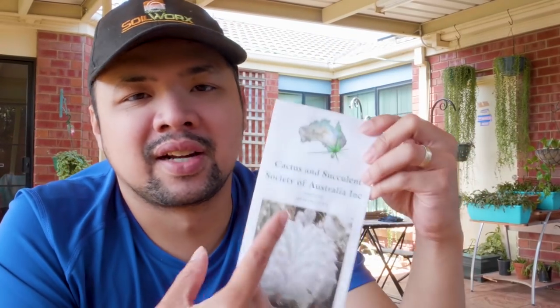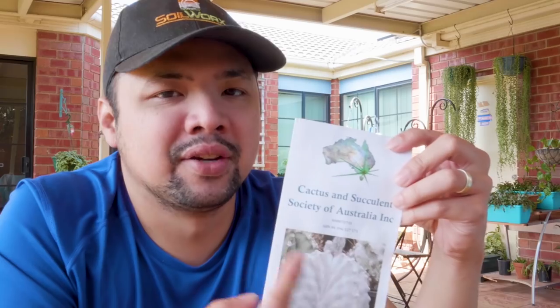Well, after the show, it got me so inspired, so excited about the society. This made me grab a leaflet from the front. I had a look around, read through some of the pages, and I liked what I saw, and I immediately registered as a member. So the leaflet says right here, it's the Cactus and Succulent Society of Australia.